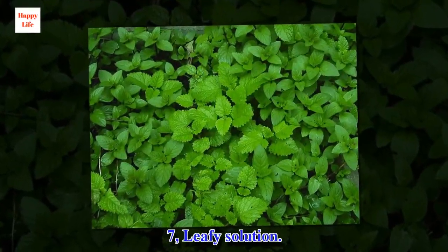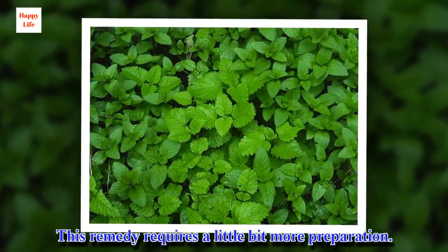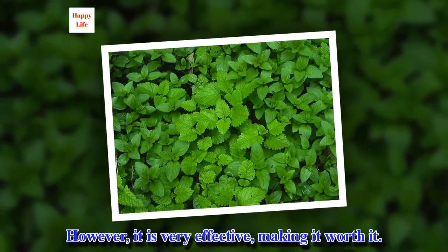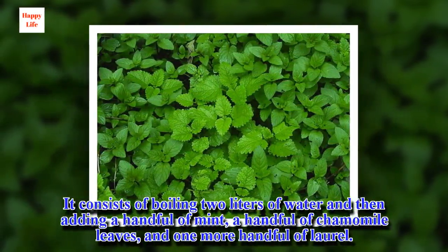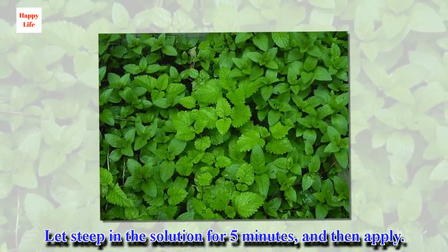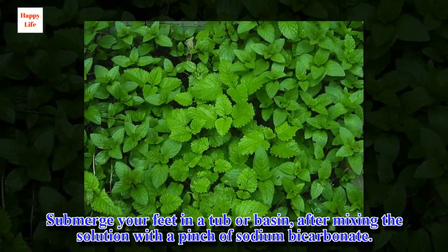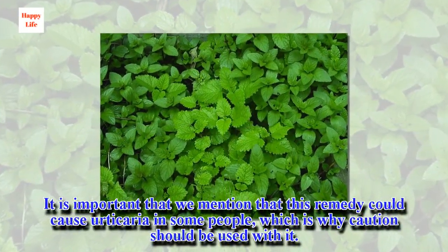7. Leafy solution. This remedy requires a little bit more preparation. However, it is very effective, making it worth it. It consists of boiling 2 liters of water and then adding a handful of mint, a handful of chamomile leaves, and 1 more handful of laurel. Let steep in the solution for 5 minutes, and then apply. Submerge your feet in a tub or basin, after mixing the solution with a pinch of sodium bicarbonate. It is important that we mention that this remedy could cause urticaria in some people, which is why caution should be used with it.